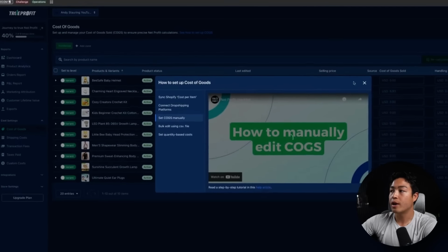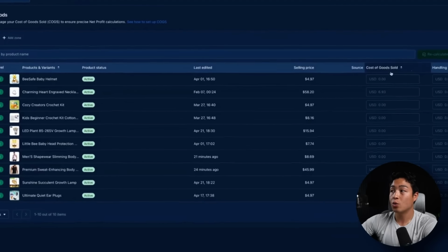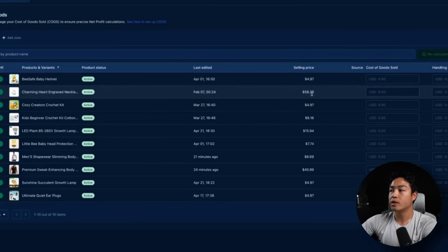So you just go into here and make sure that, or you could just watch that video, but basically all you have to do is make sure that the cost of goods sold right here, this dollar figure, is actually what you're getting the product for. So what it's going to do is pull your AliExpress listing that is linked to this product, and then it'll give you that number there. So the AliExpress listing in this case is $6.93, and then that's the selling price. However, if you're getting it for a different price, make sure that that reflects. And the handling fees, if there are any.